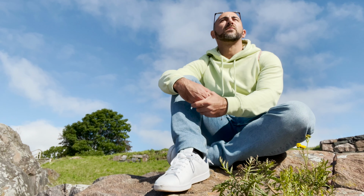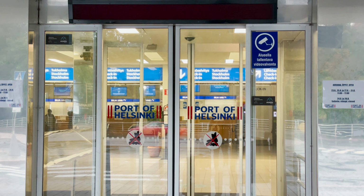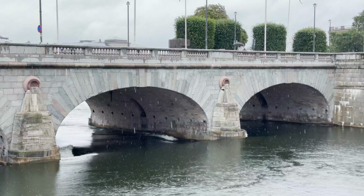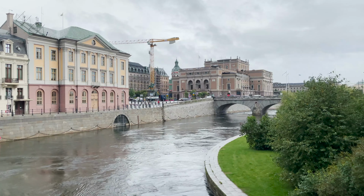But the time has come to move on to my next stop. So, on the afternoon of my third day, I board a ferry for the overnight crossing to Stockholm, where I'm staying for just 24 hours to catch up with an old friend. Just as well, because the weather in the Swedish capital is terrible. Rainy and windy pretty much the whole day.